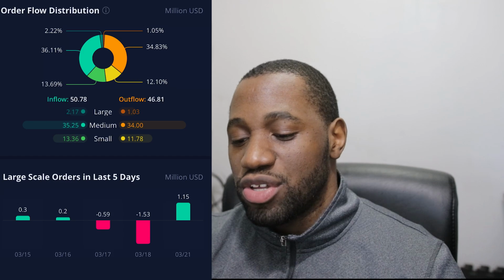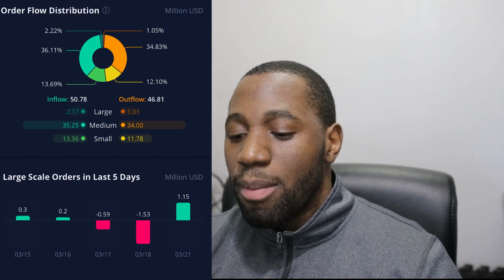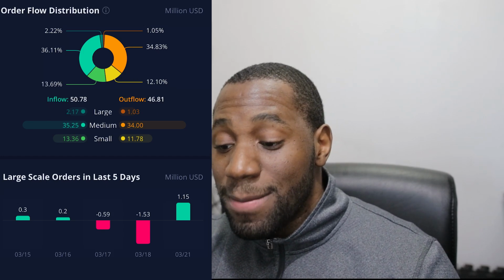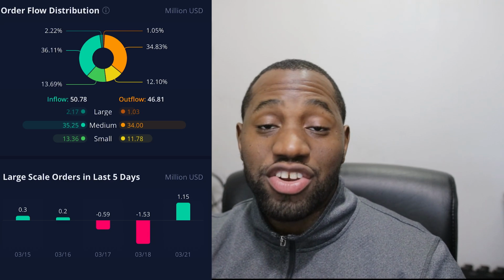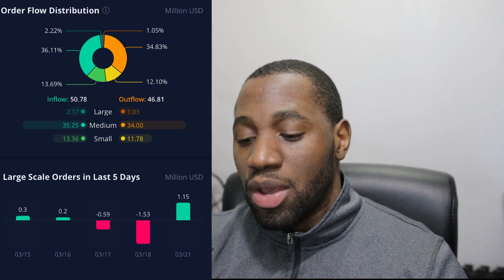Analyzing the numbers even further for the small scale orders, that tends to represent the retail side, we had more buying than we had selling. And then when we take a look at what happened on the medium, we had more buying than we had selling. And then when we take a look at the large, it represents whales, institutions, and funds, we had more buying than we had selling.